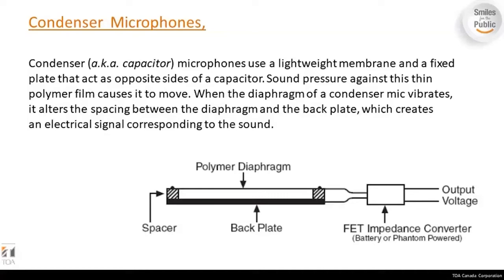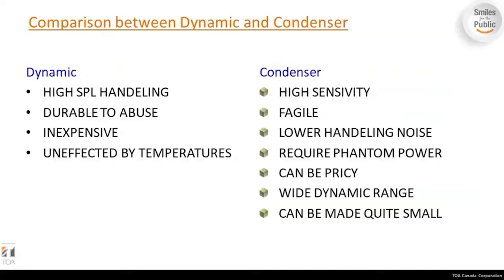Sound pressure against the thin film causes it to move. When the diaphragm of a condenser mic vibrates, it alters the space between the diaphragm and the back plate, which creates the electric signal. Sort of very similar to the dynamic principle, where it still is a physical moving piece of the microphone to create the sound.